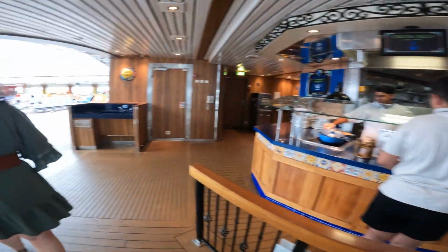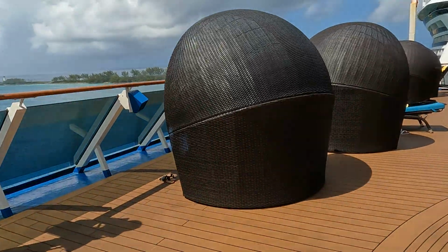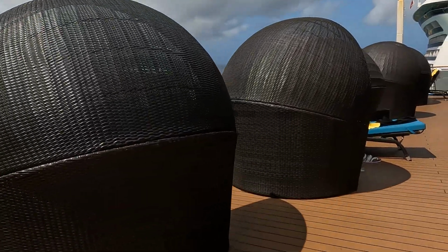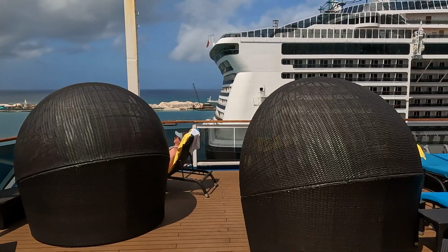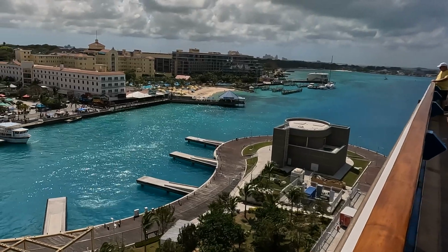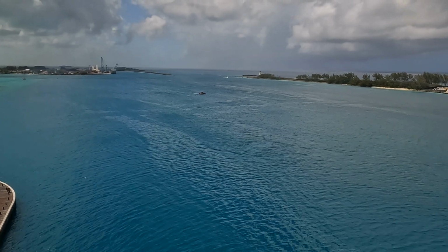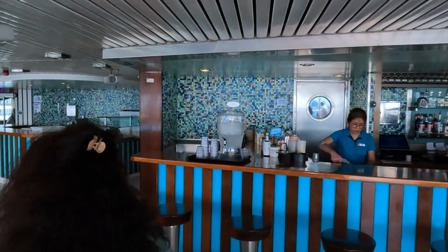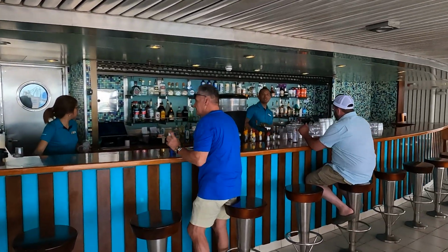That's pretty cool. This is the grown-ups area. 21 and over. No squirts. Kind of first come, first serve there. I'm just looking. New York. Look at that view. How cool is that? Serenity Bar. No kids allowed.